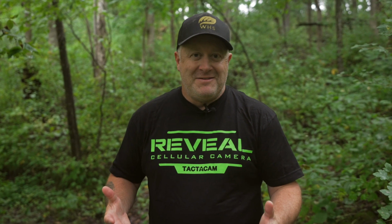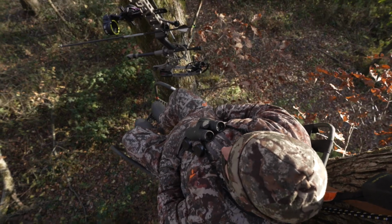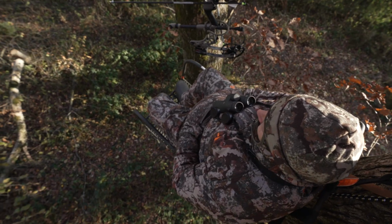Do you take a chance? Ultimately, we have a trail camera right here watching this mock scrape. It'll tell us what bucks we're seeing here. But ultimately, I'm looking at several factors to determine if I'm even going to come in and hunt in the morning, because it is a risky proposition in the early season.